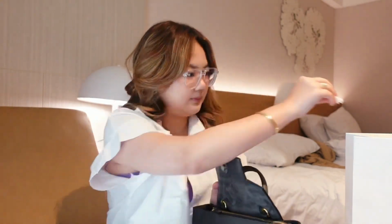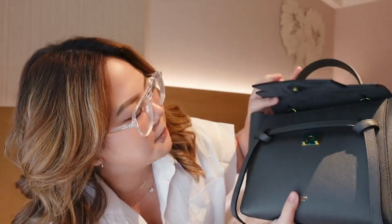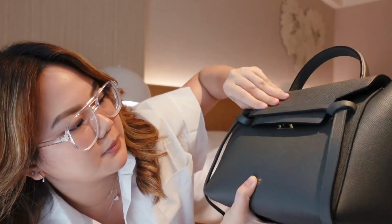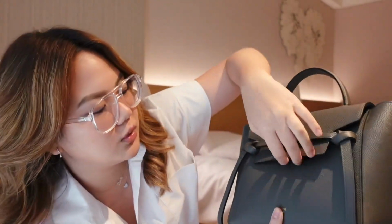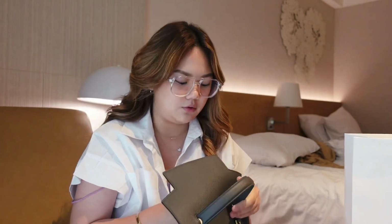Okay, wait. Buksan natin to. So ito, hindi siya yung parang button na ano. What you do is you have to slide it in pag ganito. Tapos isa-slide mo siya ng ganyan. So that's how you lock it. And then when you want to open it, you have to pull it down. And then, yan, pull it up. And then it has a zipper as well. So secure yung gamit mo.